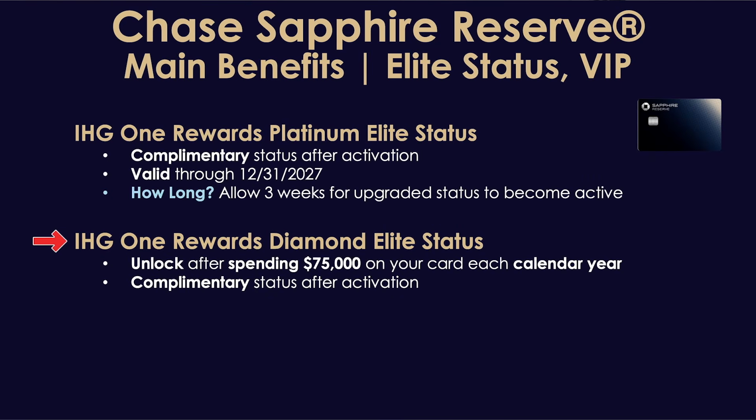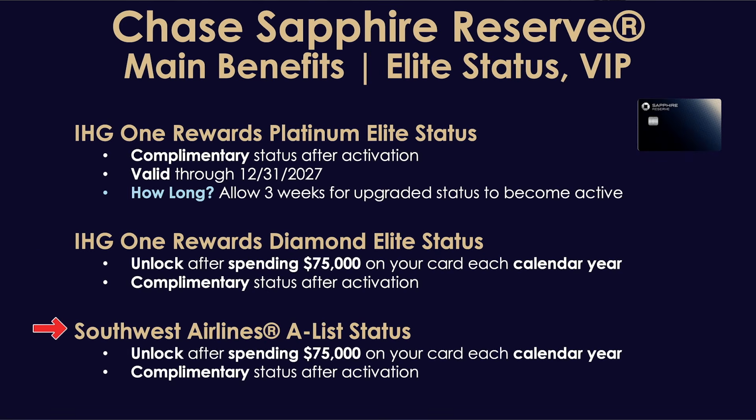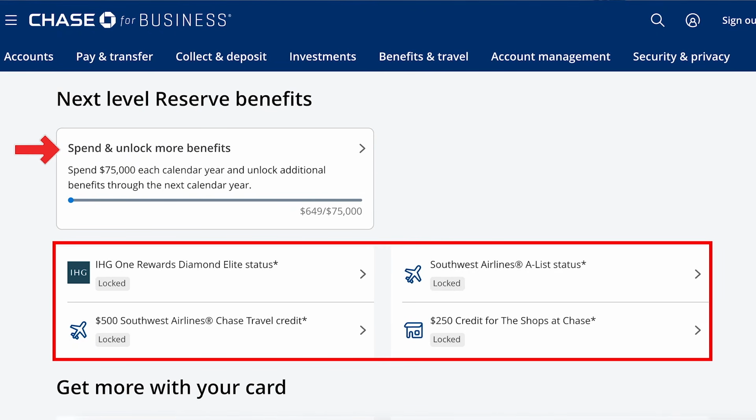And right back to my big spenders out there, if you meet the threshold of $75,000 on your card again in a calendar year, you can unlock IHG Diamond Elite status. Again, totally complimentary after it's been activated. And the Elite status VIP train continues with Southwest Airlines A-List status. Again, spend your $75K, and this benefit will also be unlocked completely on a complimentary basis. The Chase benefits page where you go to activate actually shows you a tracker so you can gauge your progress toward the goal of $75K and all the 4 main benefits that are unlocked at that spend threshold.